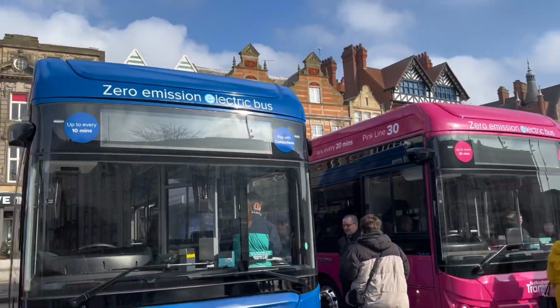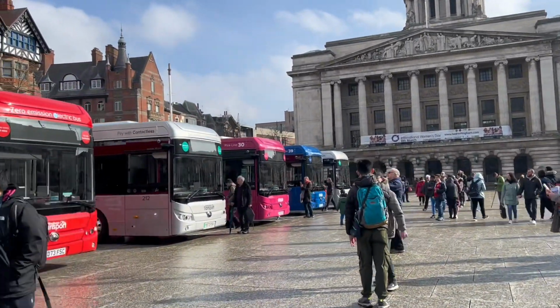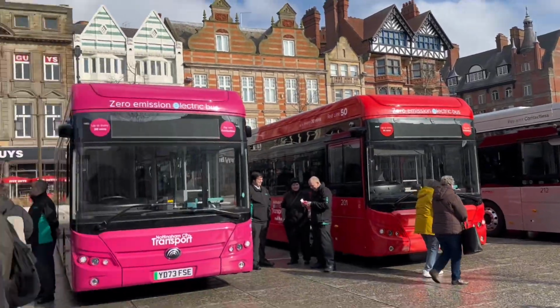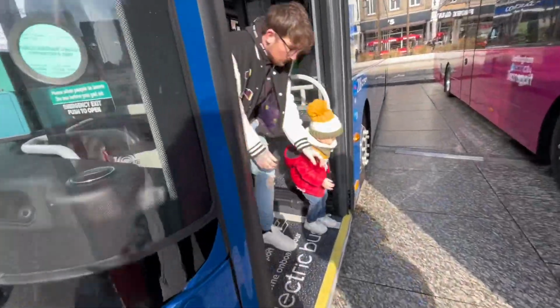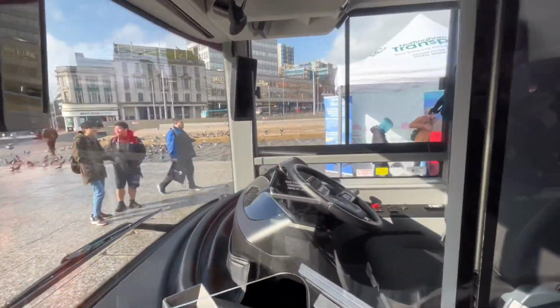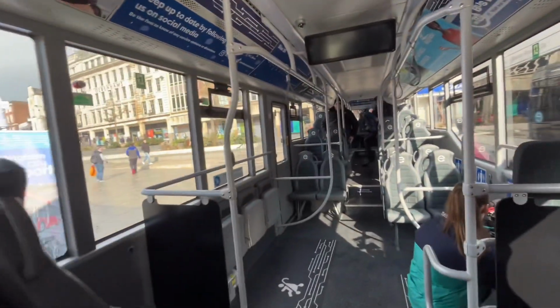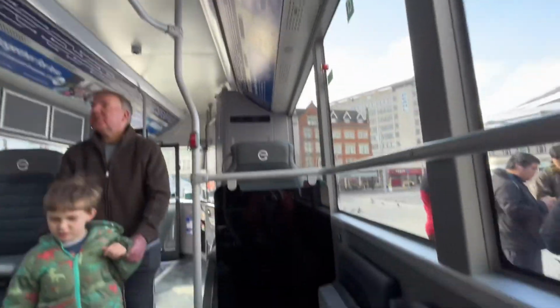Alright, so these are the new buses. Let's go in. Ooh, they feel more solid. They're very solid. Ooh, got the folding seats. They're pretty nice actually. I like them.